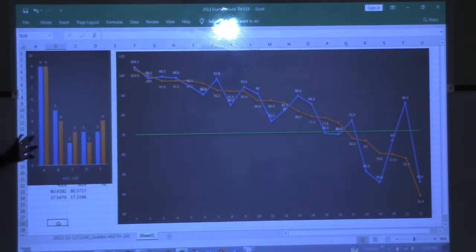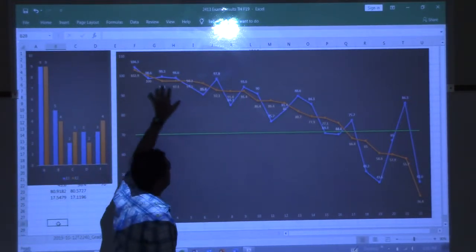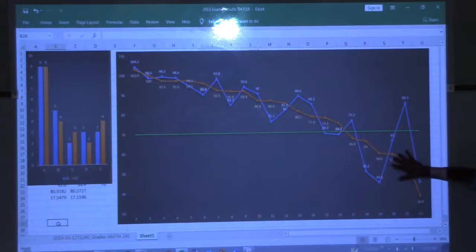The blue is exam 1, the orange is exam 2, so we had the same number of A's as we did on both exams. The number of B's dropped a little bit, the number of C's went up, the number of D's went down, the number of F's went up, okay? The green bar here is passing, so you can see a majority of the class passed both exams. And then we have kind of this is the danger zone right here.